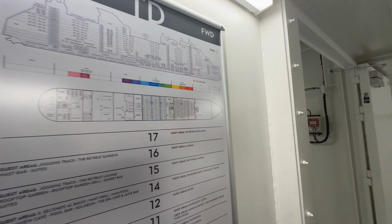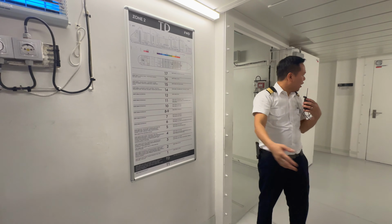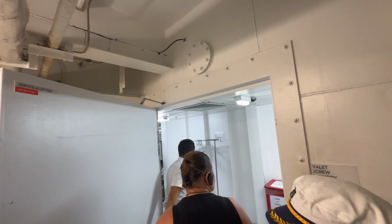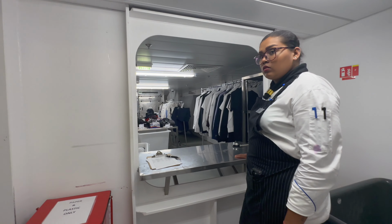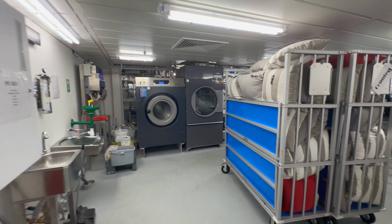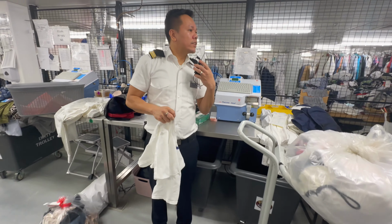Wow. Super cool. Then the crew laundry is on the other side, and then the tailor shop on the other side. Okay. Laundry and all the uniform clothes for the crew. Come inside.